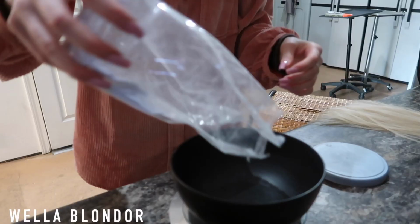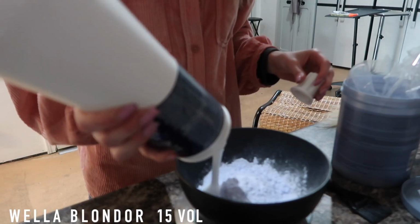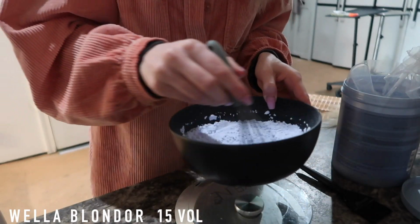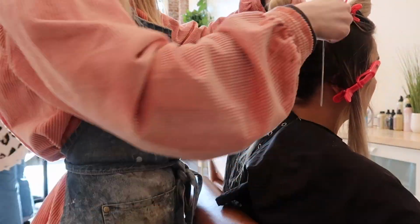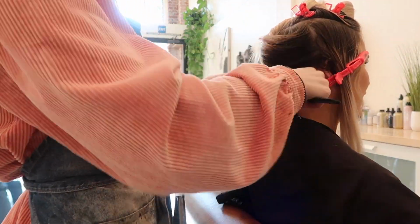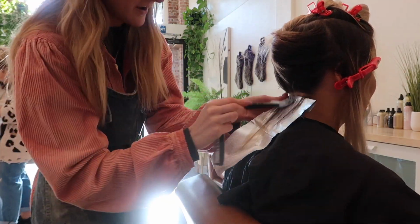So I am using Wella Blondor with 15 volume, and I'm basically just gonna do a very heavy highlight on her. I kind of want her to be a little bit more rooty than she usually is, just because I'm not entirely sure when we're gonna do her hair again, but she does have extensions, so we will be moving those up in about probably 6 or 7, maybe 8 weeks.